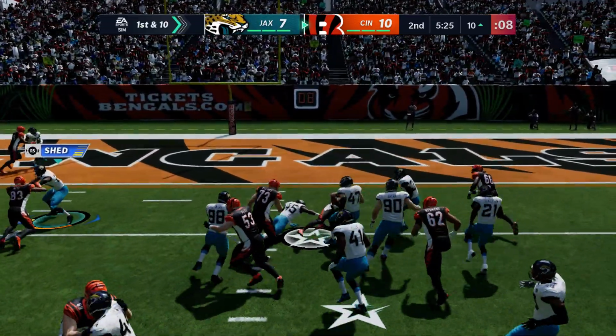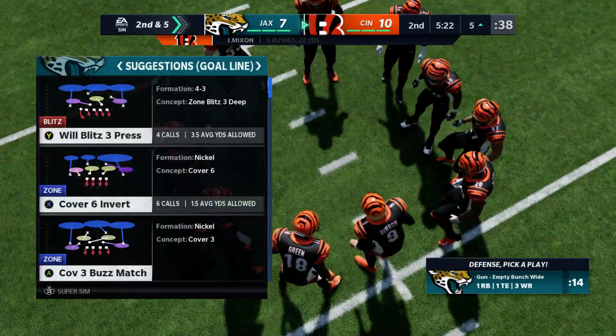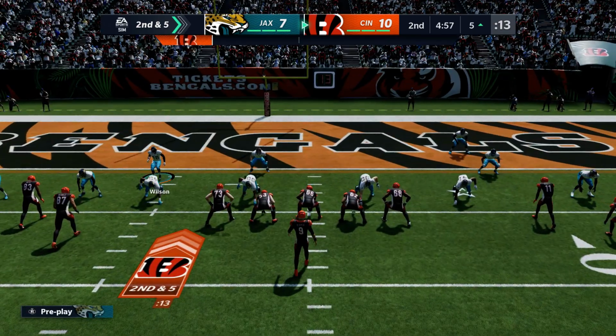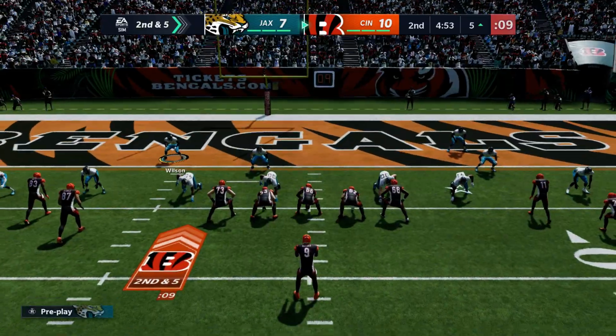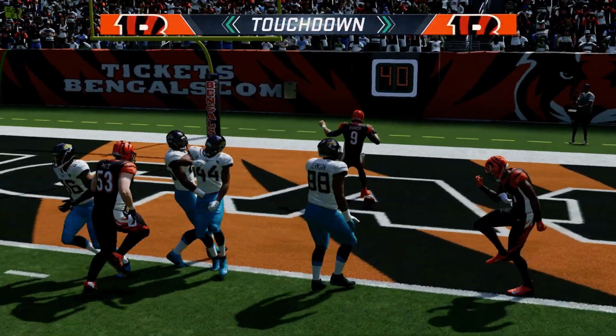Mixon with a 1st down carry. And a nice pickup there as he'll take it from the 10 down to the 5-yard line. Brandon, all things considered, they have to feel pretty good about getting that type of a gain, considering the blitz that they just had against them. At the 5-yard line. And he is in.